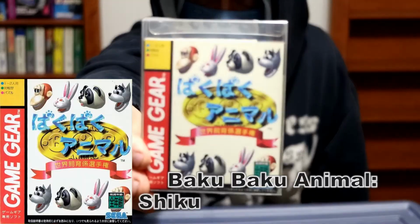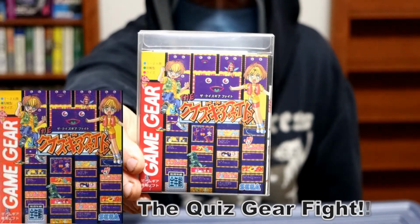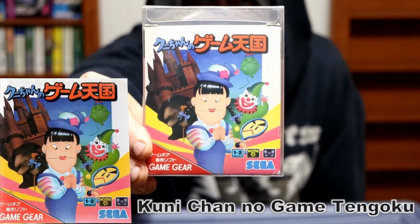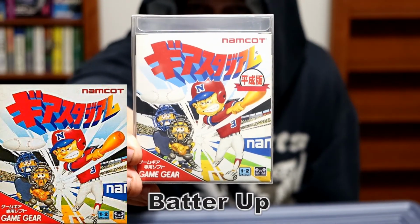Baku Baku Animal. This is the Quiz Gear Fight. Then we have Kuni-chan, No Game, Tengoku. That could be a completely slaughtered title by me. Then we have Batter Up. I know that we've seen this because I showed you the two variations of the box, of the cover. We have Puyo Puyo 2.